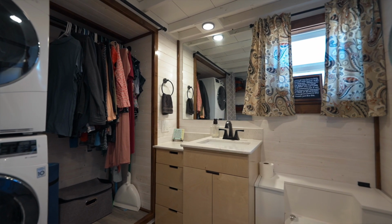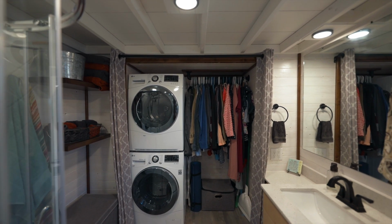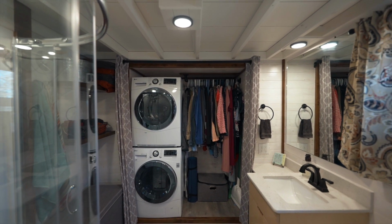And I had heard a lot of negative things about the washer-dryer combos, and we just decided that we didn't want to hassle with that. And we'd also heard that it takes a lot longer per load, and so we've been really thankful that we have a separate washer and dryer. It's really made doing laundry easy in the tiny home.